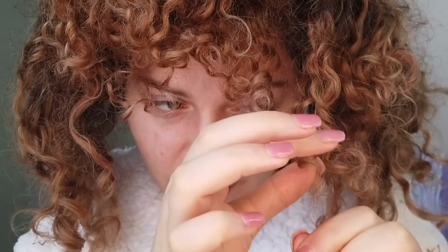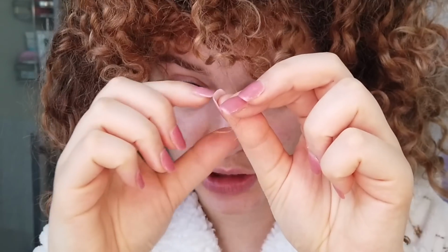So let's do a quick elasticity test. Right now I'm testing for how strong my hair is. If I'm noticing that it is breaking quite easily while I tug on each strand like this, it's going to be a good indicator that I need a treatment such as Olaplex because it's going to help strengthen the bonds of my hair and reduce breakage. That's what it does. And I am feeling very dry, very little stretch. She could break. And so that's why we're going to apply.